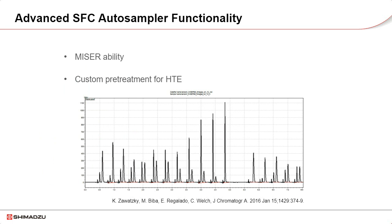The programmable nature of the Shimadzu autosampler also gives us the ability to do things like multiple injections in a single experimental run for high throughput experimentation. Here we see an example of work conducted by Merck and published using the Shimadzu SIL 30. We can also do similar pretreatment files and expanded abilities with the SIL 40 autosampler as well.